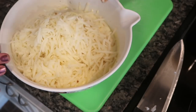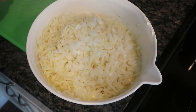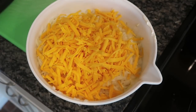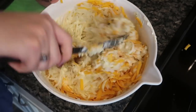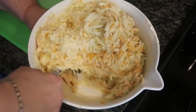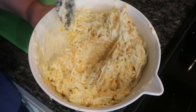And now you're going to add your shredded hash browns. I added in some diced onion, and then we're going to add in a ton of cheddar cheese. And then we're just gonna mix this all together. And just as I'm mixing it, you can tell how fabulous that looks. As I was mixing it all together, I just could not wait for this to bake up, because I knew that looking at it, it was going to end up coming out like Cracker Barrel, and I was super stoked.